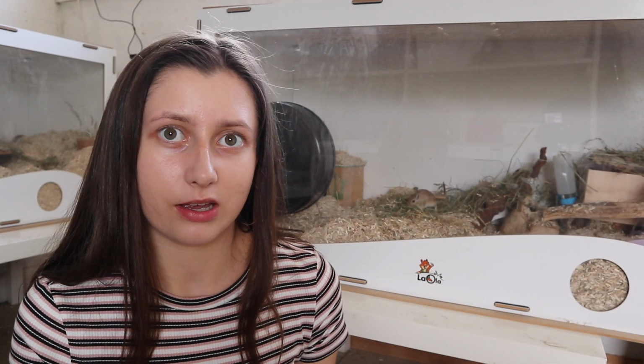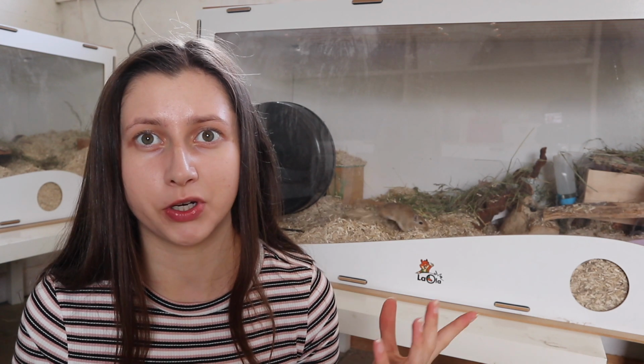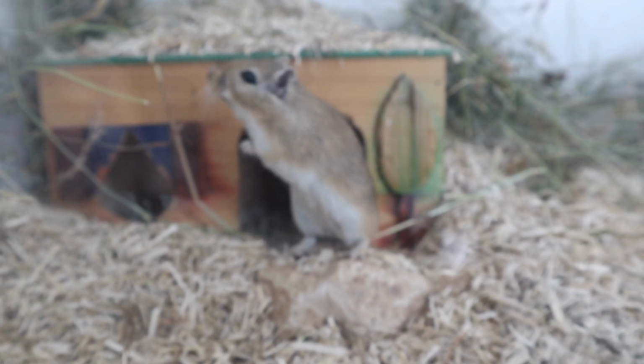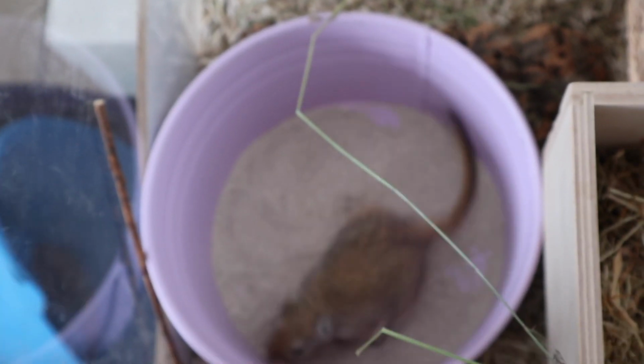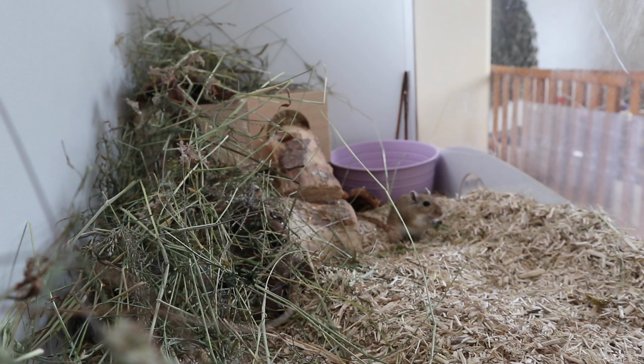So I was really debating whether or not to get him a companion because I didn't want him to be on his own. But as time went on, I was really struggling to find any since we moved up here, because gerbils are so hard to come across. And I figured he was doing really well by himself. Again, if you do plan on getting gerbils, they're very social animals and they do the best with a companion. It is just kind of unfortunate.